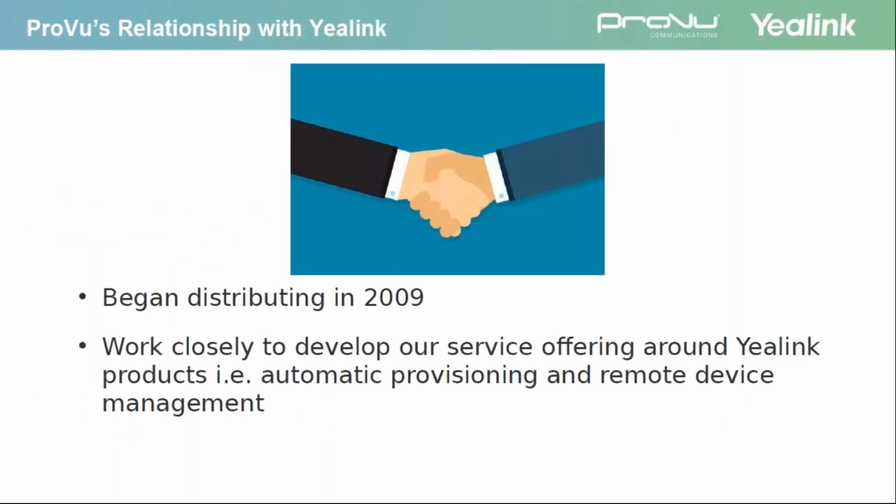So ProVu started back in 2019, so we're actually celebrating our 20-year anniversary this year, which is really exciting. We work very closely with Yealink to develop our service offering, such as remote provisioning, which works really well on the Yealink devices, and also remote device management.